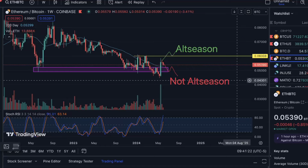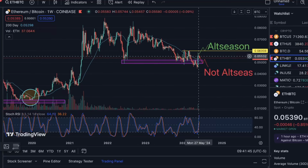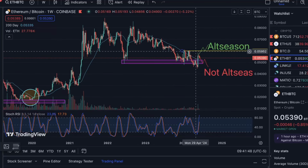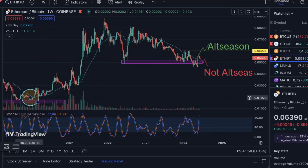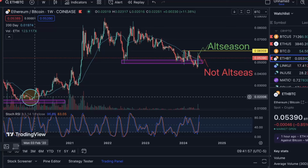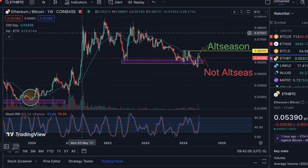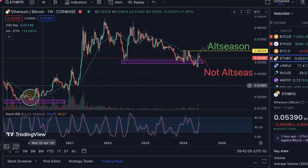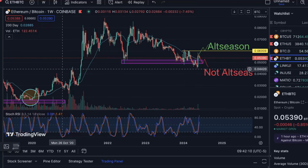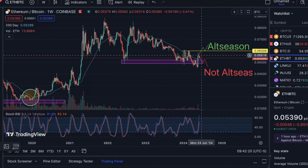Additionally, switching over to the Ethereum Bitcoin chart, which shows Ethereum's valuation measured in Bitcoin terms, you can see that Ethereum Bitcoin is at a critical inflection point just as it was 4 years ago in early 2020. In previous cycles, once Ethereum Bitcoin clears the 200 moving average here, Ethereum and altcoins then went on to outperform Bitcoin for the rest of the cycle, which is why we use the Ethereum Bitcoin chart as a gauge for risk on sentiment in the market, helping to determine whether or not we are going to see a full-blown alt season or whether or not we will have to wait a little longer.